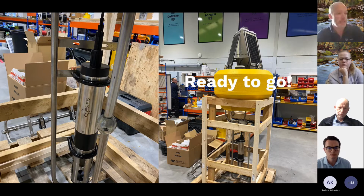It's actually ready to go. We're just waiting for some permits to be able to install it. So the whole idea is that it will be live this summer. As you can see here, we have a Proteus, which is mounted here. All the sensors are down here behind this guard, and there is a cable that runs up to the data buoy itself.